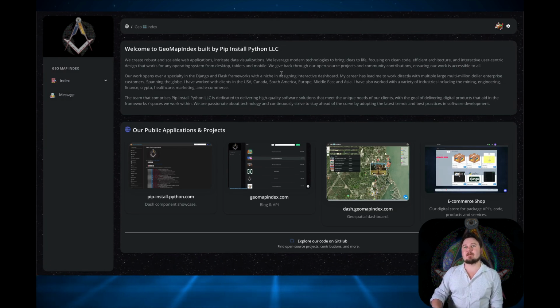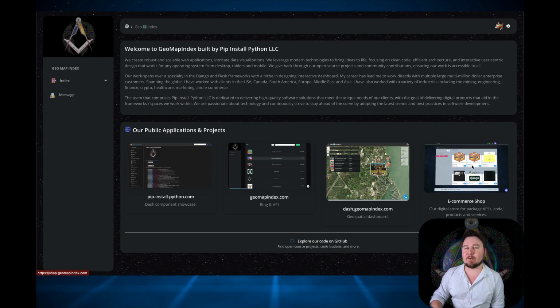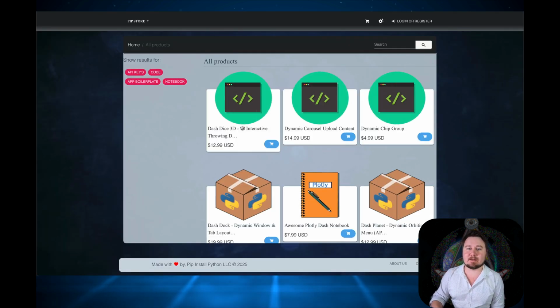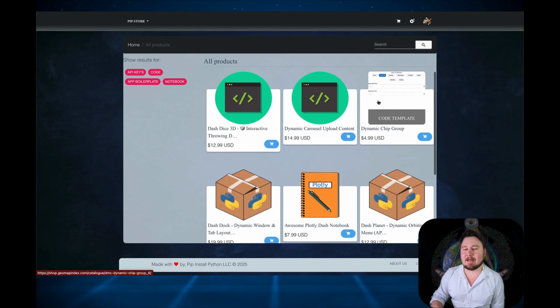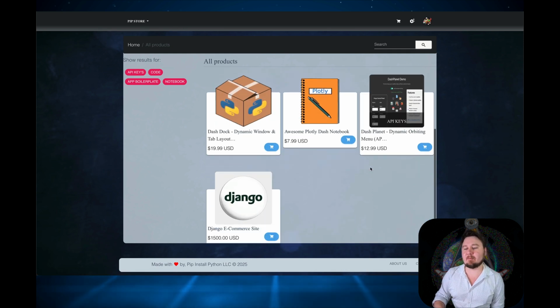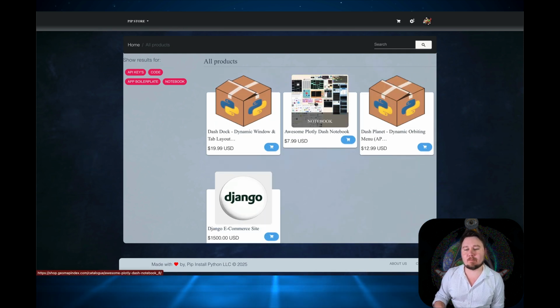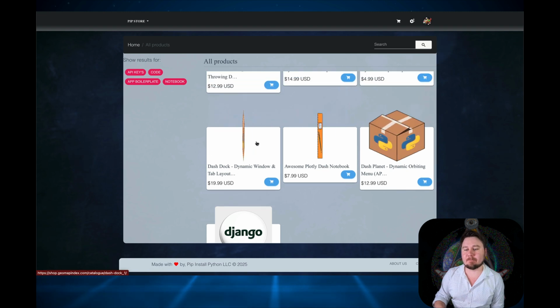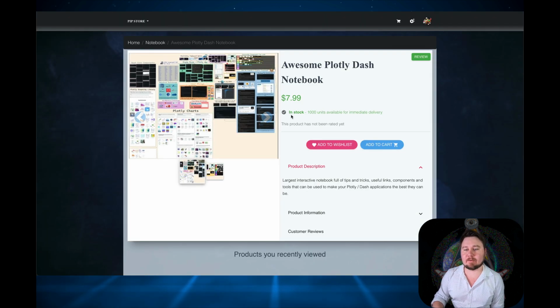Outside of that huge accomplishment, we also launched an e-commerce site, which is great because this allows me to sell products. Now that I'm an LLC, I have packaged code. I have some API keys. I have a great notebook. Basically all these are different products, and you can click on them and get a view of what they are.